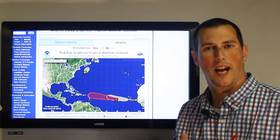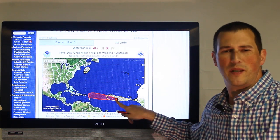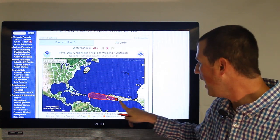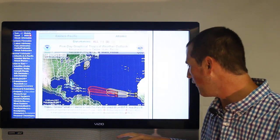It does appear that next week across the Atlantic Basin can continue to be busy. We have Invest 98L that was designated last night. It has a 70% chance of developing over the next 5 days anywhere in this red shaded region. Behind that, we have another wave coming off the coast of Africa, and that also has a chance of developing, although it is lower.